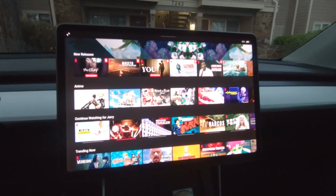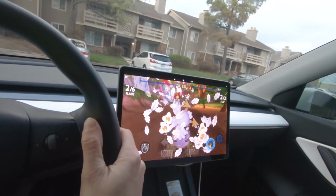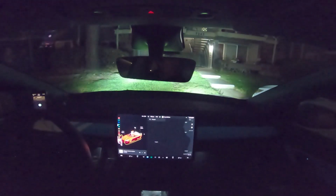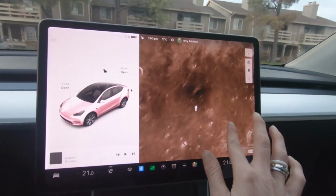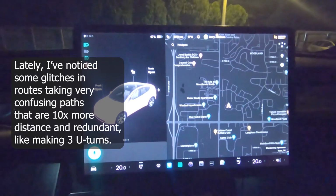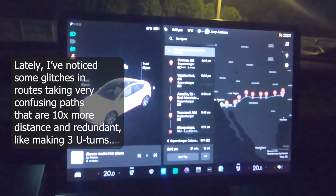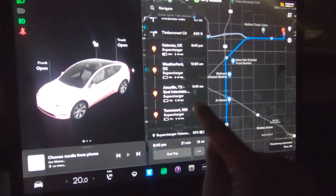Bruh. I always use YouTube, Netflix, Hulu, games, and other things like the light show, Santa mode, the Mars map, and a bunch of other stuff. The navigation system in the car is pretty good. I really haven't had that many issues with it. Really nice on the charging network, and it'll just map out all the chargers that you need to hit on your way to your destination.